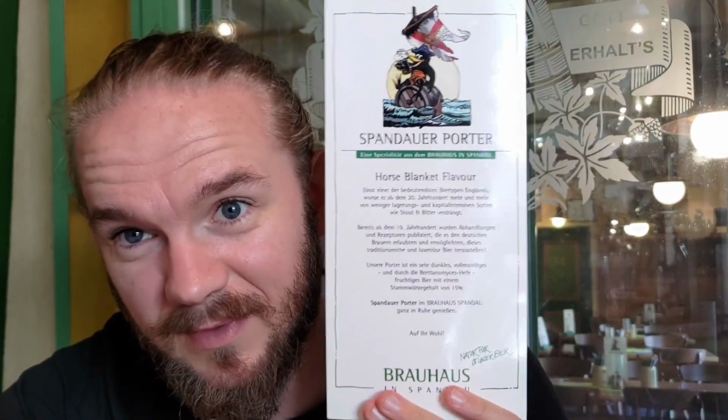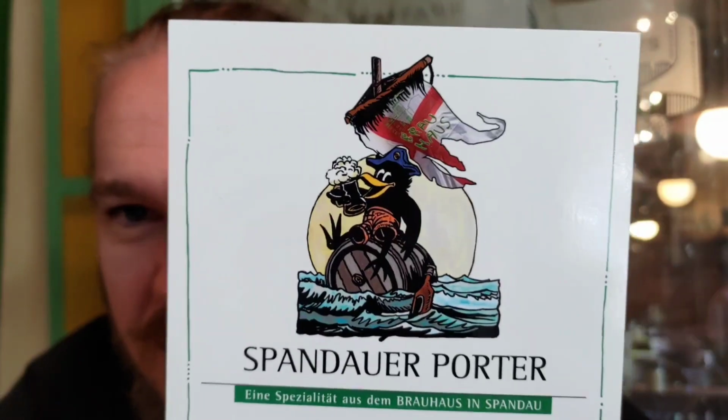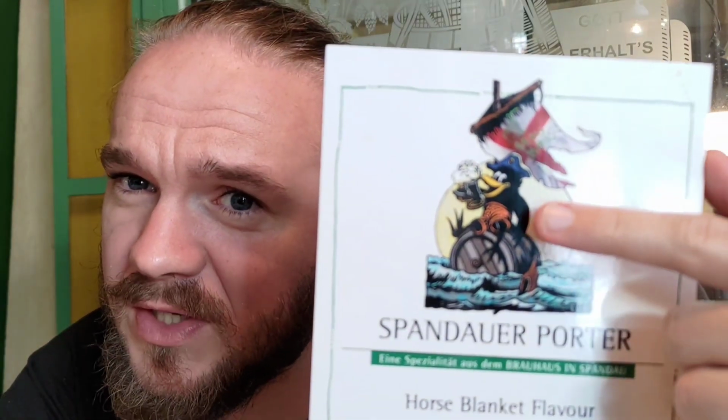So yeah, they actually do have a little card thing here that tells you about the beer itself. So there you can see the Spandau Porter. I should also point this out as well. This bird guy that you can see is called Kolke, and the guys behind the bar were telling me this is just the brewery's mascot. It's not anything related to Spandau or anything like this, but when you look around the brewery there are different pictures of Kolke doing different things. But yeah, basically this card tells you in German about the origins of the porter. It started in the 20th century and so on. It talks a little bit about the 19th century as well. And yeah, this one apparently is brewed with a Brettanomyces yeast, which should be quite interesting.